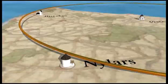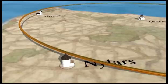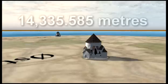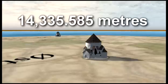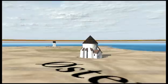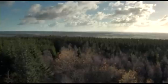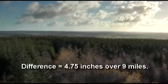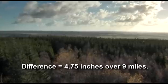Already, Haagensen was able to say that not only did a circle drawn on a map hit on these 2 points, but that the distance from Østerlars to Nylars was 14,335.585 metres, and the distance from Østerlars to Rutsker was 14,335.71 metres. That's a difference of no more than 12 centimetres, or just under 4 3/4 inches, over a distance of about 9 miles.